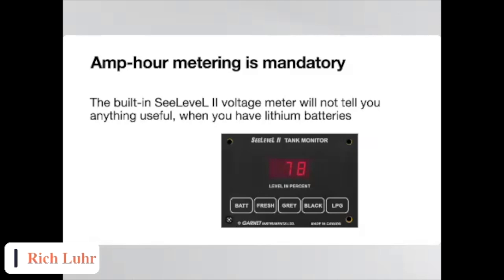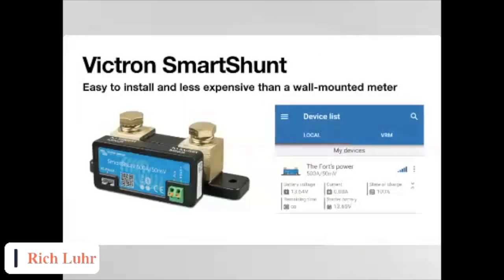What it does is measures the power going in and out of the battery very, very accurately. It's like a little bookkeeper. When power goes out, it records that. Power goes in, it records that. So it knows the state of the battery's charge extremely accurately.